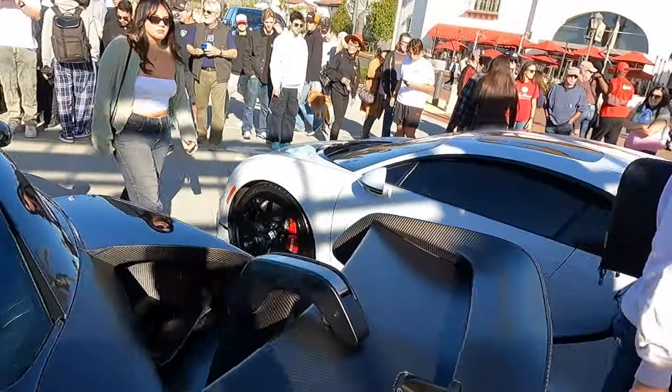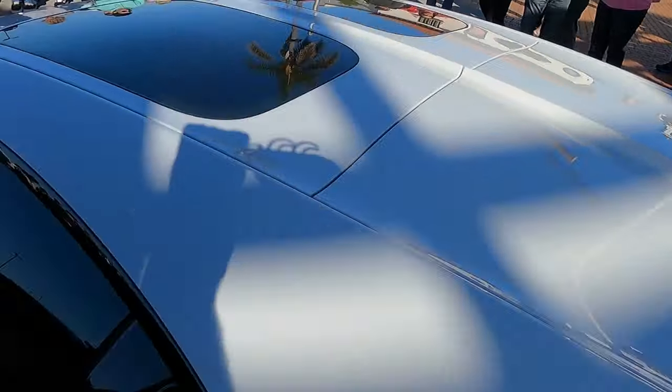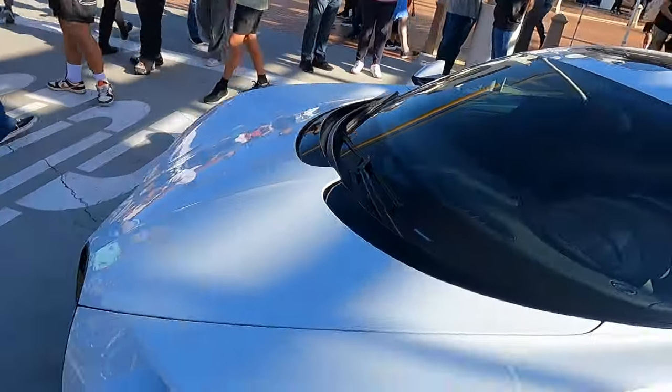Moving along to the Chiron, finished in a stunning gloss white. You can see it has those massive carbon ceramics, the 8-liter W16 pushing out over 1,500 horsepower.